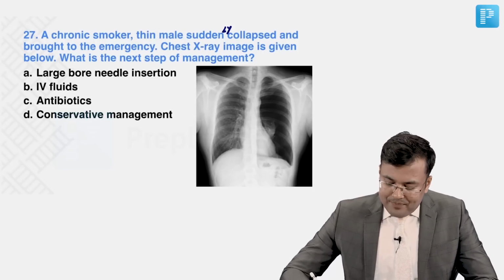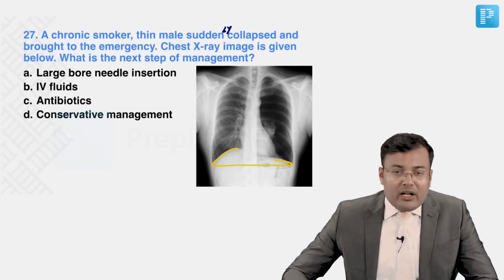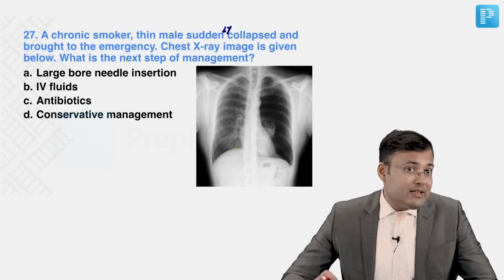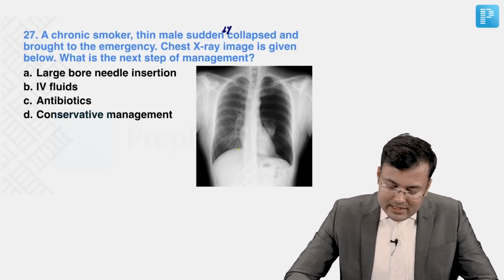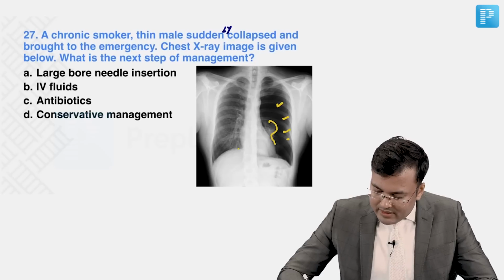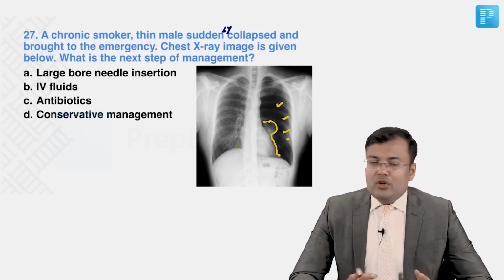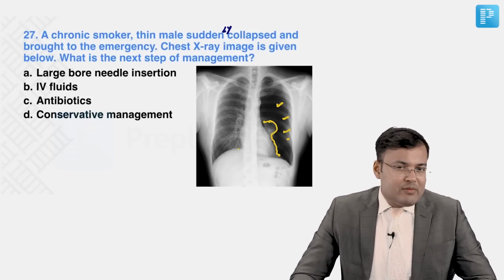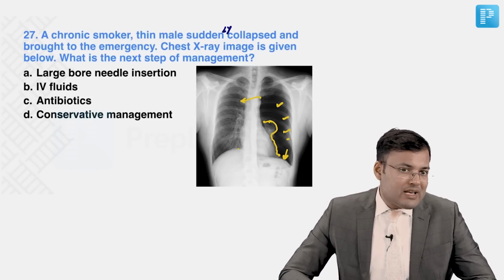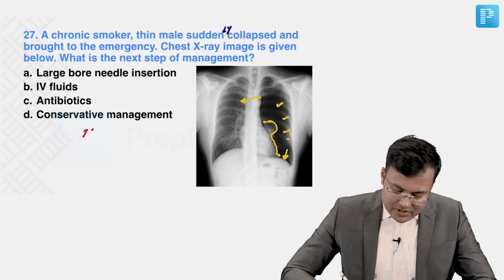First, see the diaphragm. So if you see the diaphragm, see the level. What? On the left side, there is depressed diaphragm, and simultaneously you can see that there is no bronchovascular markings. Here you can notice that the ipsilateral lung is collapsed. So collapsed lung, no bronchovascular markings means there is pneumothorax, there is depressed diaphragm, there is shift of mediastinum to contralateral side. So what is the diagnosis? Yes, you are correct. This is tension pneumothorax.